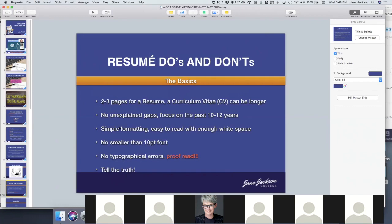All right. So no unexplained gaps. Focus on the past 10 to 12 years as a rule of thumb. Make it simple formatting. Let's not be too fancy with it. I received a PowerPoint resume once, and I thought, oh, what is this? And it was all very colorful.